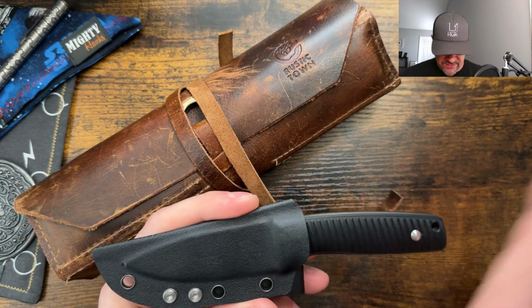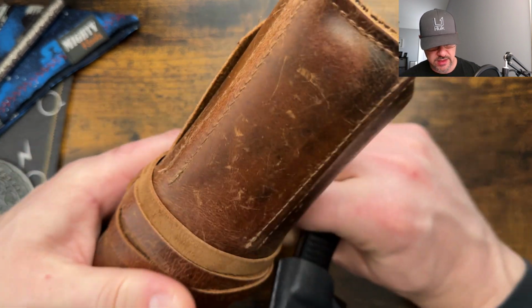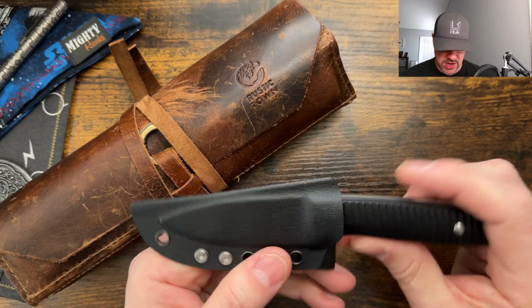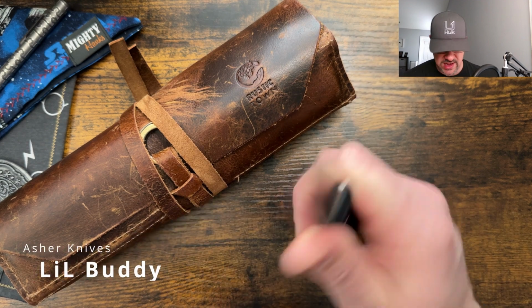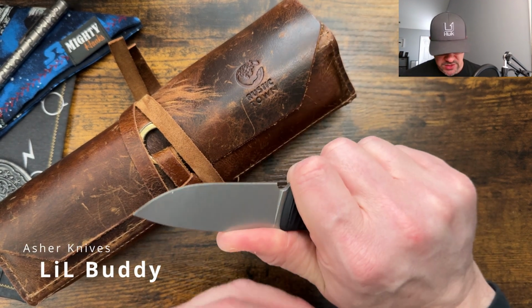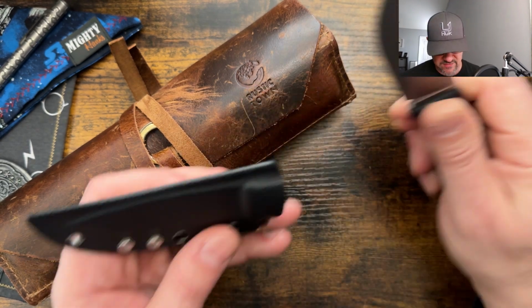All right, so really fast before we jump into my modern traditionals that I have in the pouch here, I'm going to cover the one and only main fixed blade that I use to this date. It is the Kaiser Knives Little Buddy S90V. They also do a 3V variant, which I like very much.